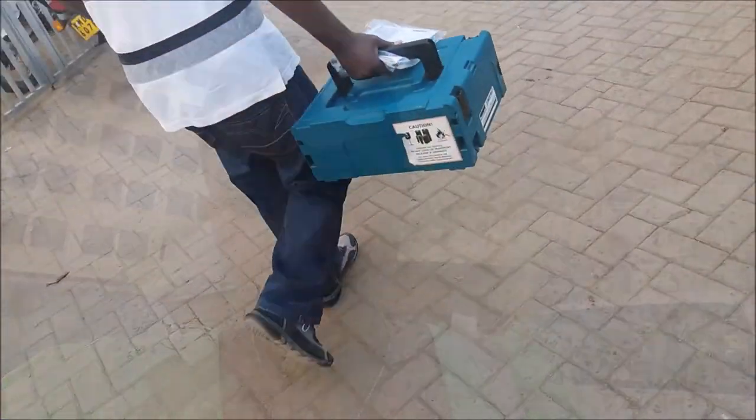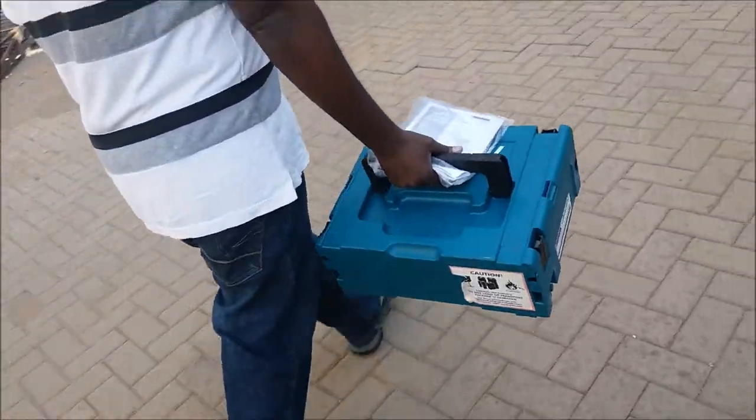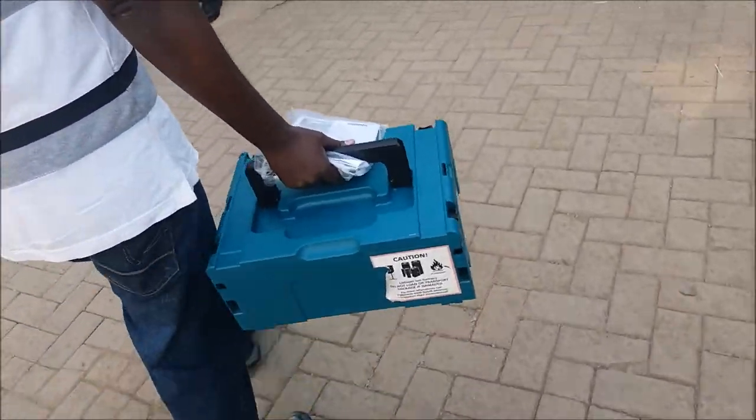So we got here to industrial area. We have picked whatever we were picking. Now waiting for the invoice so that we can head to Taj Mall, where I'm going to pick something else from the G4S, then head to town. Pick something else from town. I'm picking some posters. Then from town, I go to the Thika Mall. This is what we had gone to collect. It's a spanner. I don't know for what.